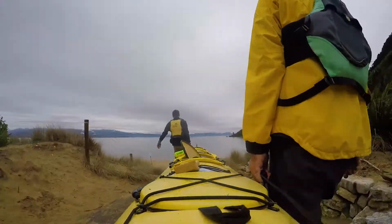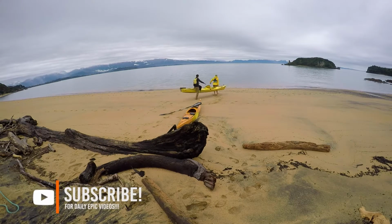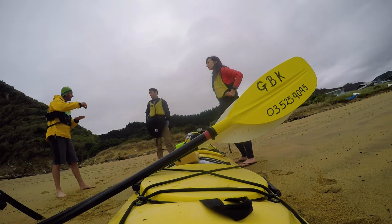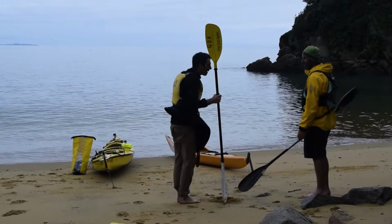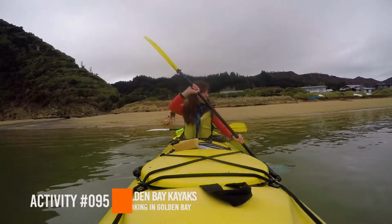This morning we are heading to Tata Beach, which is not only a stunning golden sand beach in Golden Bay, but it's also the base of Golden Bay Kayaks. We are meeting our guide Tony, who is gearing us up with some awesome kayaks and paddles ready to hit the water. For this tour, we are going to be jumping on a double kayak.